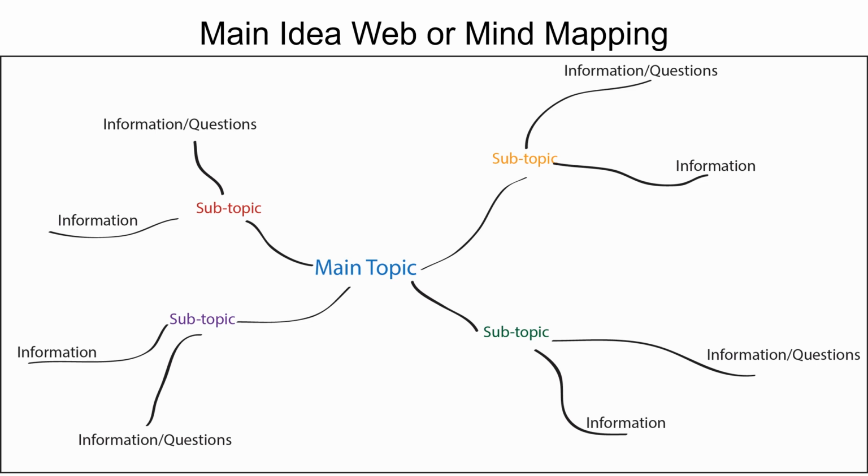When I say non-linear, I mean it is almost the opposite of the outline method or a 2-column or 3-column note method that works very systematically as you're listening to a lecture and taking notes or reading through the text and taking notes. Main idea web or mind mapping allows you to have a little more freedom of thought when you're taking notes, because something can pop into your head long after you've heard it or long after you've read it, and you can still connect a subtopic to a main topic 2, 3, 4 minutes or 2, 3, 4 pages past when you originally had the thought.